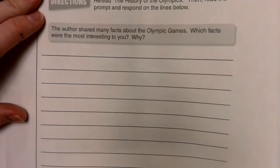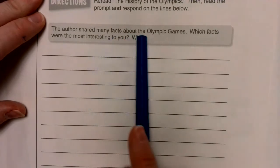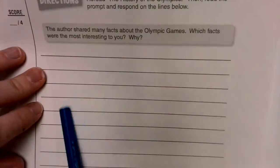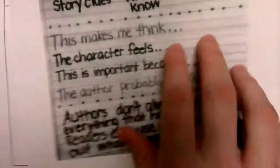Lastly is our question, and you need to do 2 sentences. The author shared many facts about the Olympic Games. Which facts are the most interesting to you and why? So what are 2 facts you learned from this story? Just write them out here. 2 facts that you learned about the Olympics. You can go back to the story page to help get more of those facts if you forgot them. But that is what you need to do today.